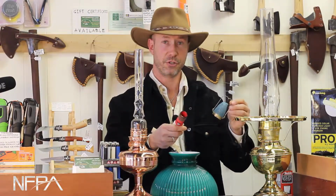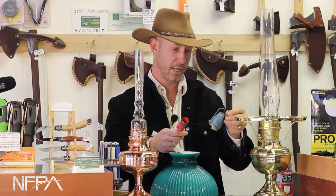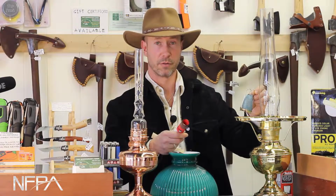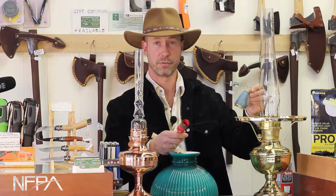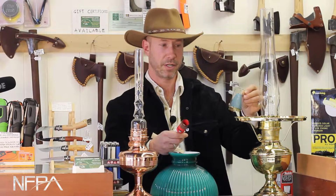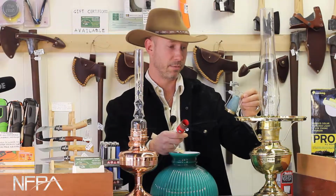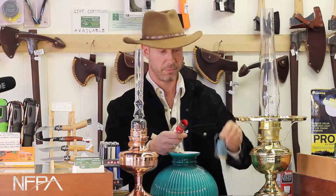The disadvantage of an Aladdin is that the mantle itself is something that you're going to use 3 or 4 of. They're kind of fragile, so figure over the course of one burning season, 1 year, you're going to probably go through 2, 3, maybe even 4 of these, and they're not cheap. They'll run you probably about 12 bucks apiece.